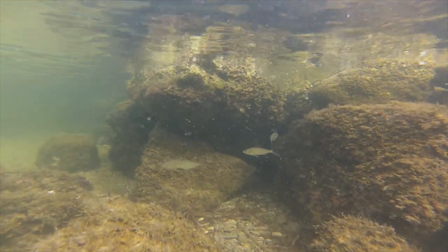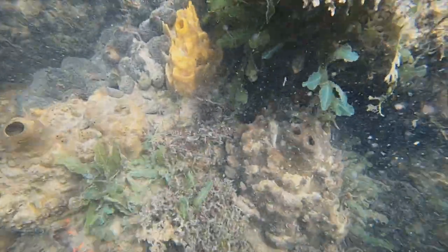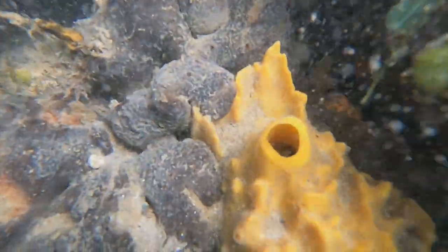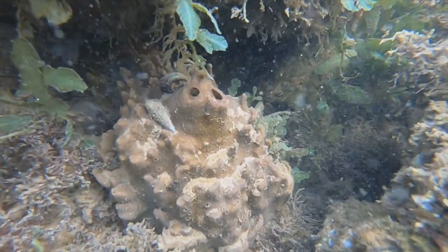While I was checking out the local fish population, I noticed a group of sponges nestled in the rocks. Now these sponges aren't usable, but are still really cool. Check out the brilliant yellow of this guy. Now this sponge makes a soft resting spot for a couple of hermit crabs.